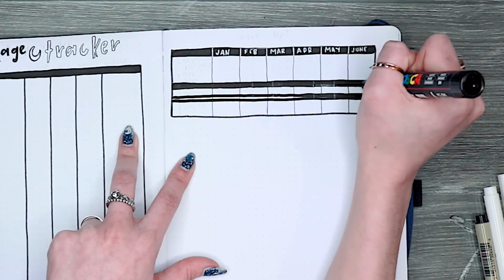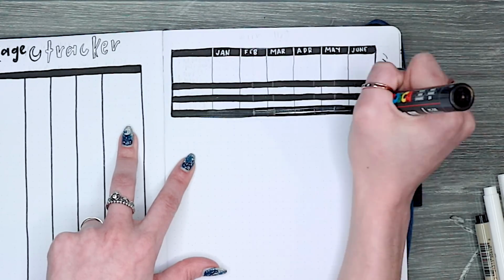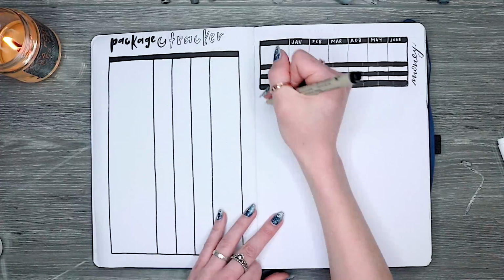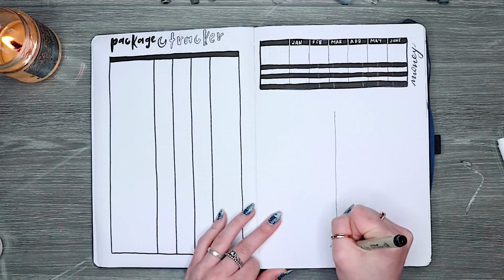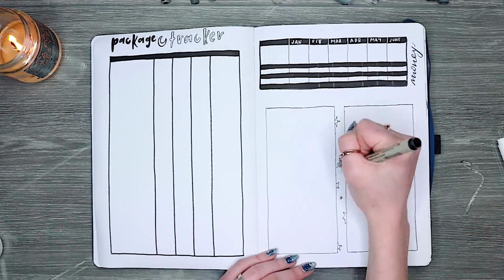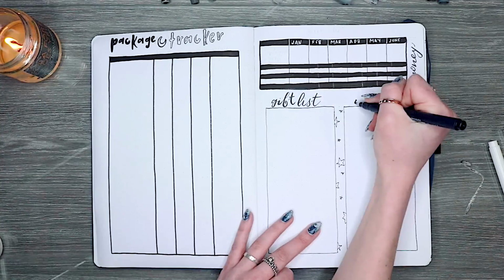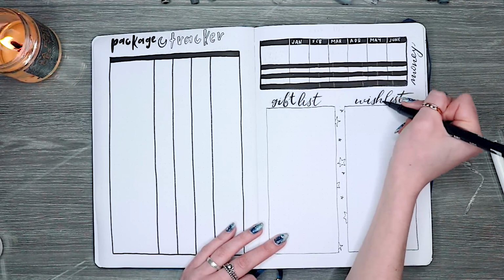I just feel like budgeting in general is something that I want to put more of a focus on this year. While I wouldn't say I'm bad with money, I would definitely say my habits could be improved on. I have a bit of a retail therapy issue. I just buy too many things, and probably things that I don't need. So hopefully having it all on the same page, seeing my spending habits and having to admit to it, will keep me a little bit more accountable.